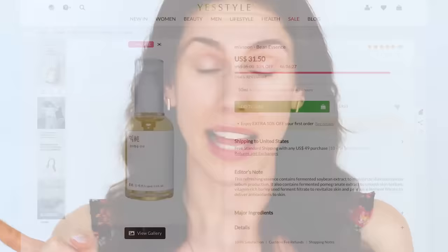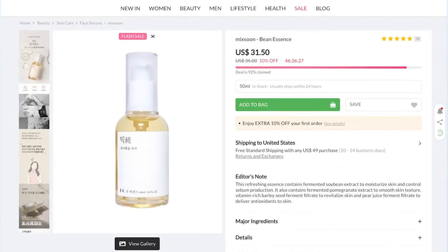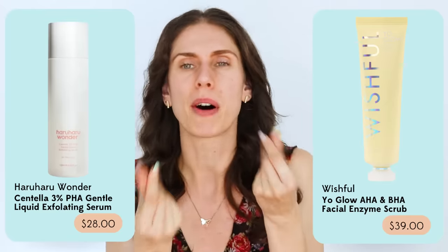But while oil pulling works, it is not necessarily the most effective. There are brands like Mixsoon. They have a bean essence that's really fun. A lot of people have been using this bean essence to pull these booger-like looking things out of their skin. And then there are even exfoliating products like the Yoglow from Wishful Skin or the Haru Haru Wonder that basically has cellulose, basically plant fiber, inside of the product, and it kind of balls up on itself.